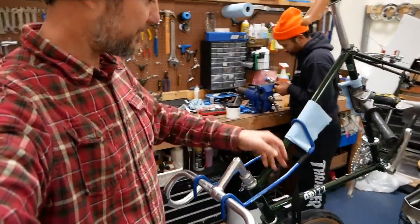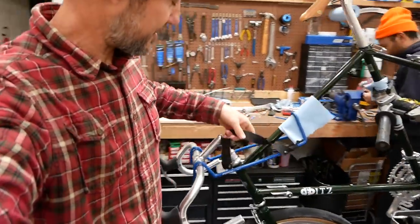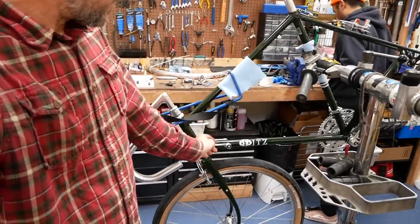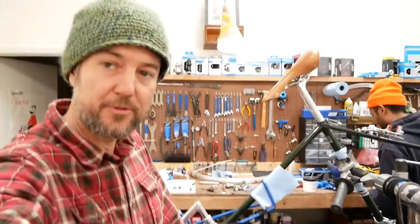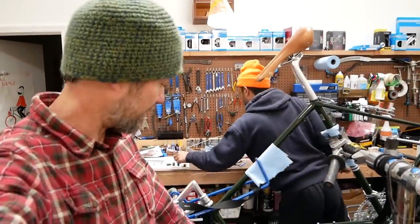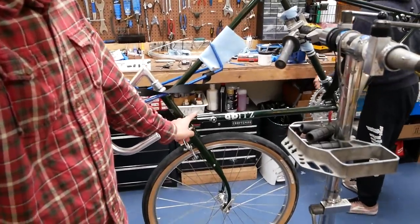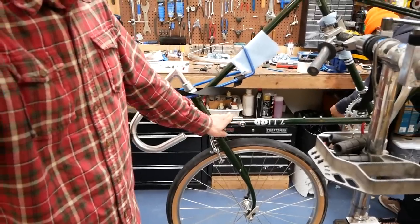We got the down tube shifters on, speaking of those. One thing Omar mentioned about these is that these were the Rivendell designed down tube shifters, and one of the things about them is that they sit really flat against the frame.